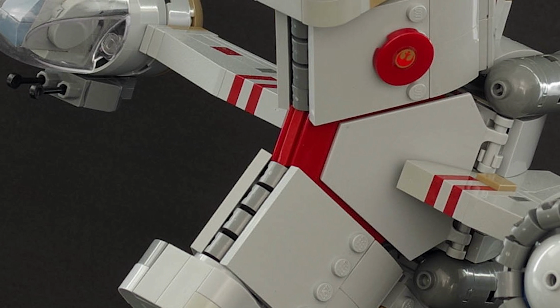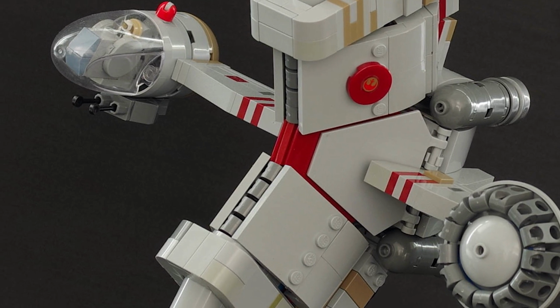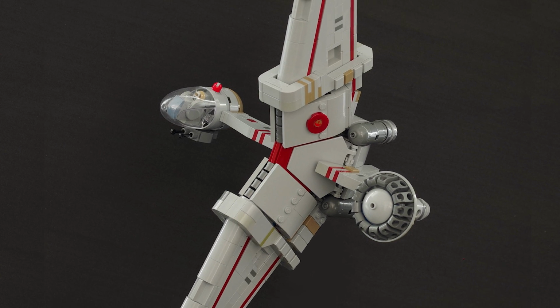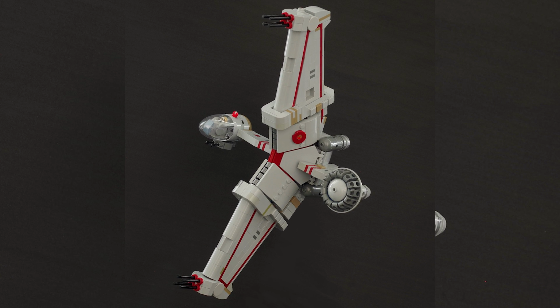Throughout the entire model here, there's some very thin red accents that cut through both of the tail pieces, top and bottom, and there's also just a little bit of that red line cutting in the center. It's a wonderfully smooth, extremely clean looking model where all of the angles match up seamlessly.